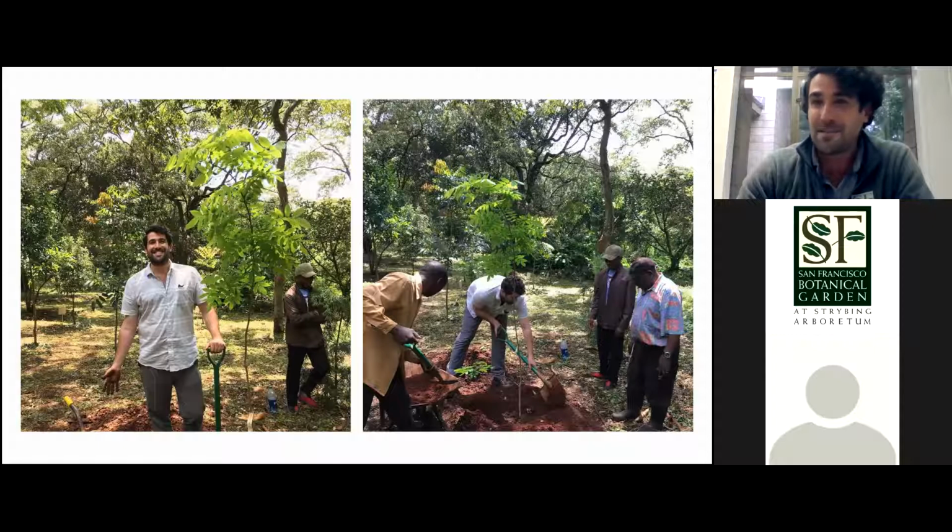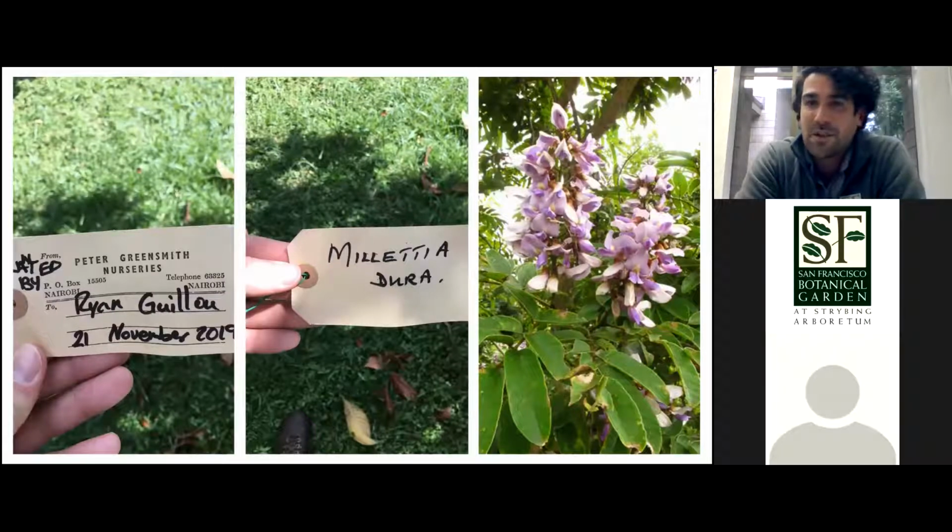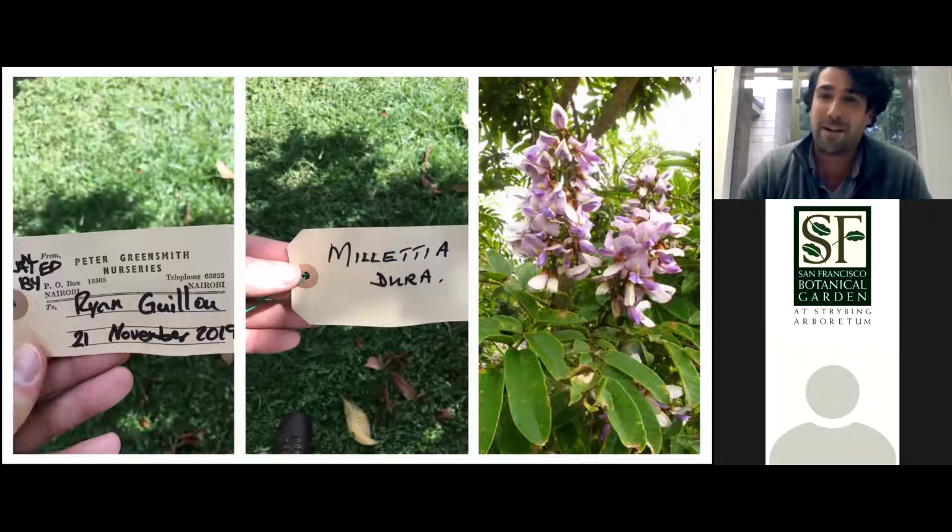Even though I was jet lagged, it was so great to get in the dirt and participate. And even better, it's a native tree to Kenya. Millettia dura is a nice mid-sized tree in the Fabaceae family, with incredibly beautiful, fragrant flowers. It almost looks like a tree wisteria that doesn't climb. So now I'm officially on record in their system of planting a tree, which was a really great start to my presentation and lecture with the group as a whole from many other institutions in Kenya about record keeping and managing living collections.